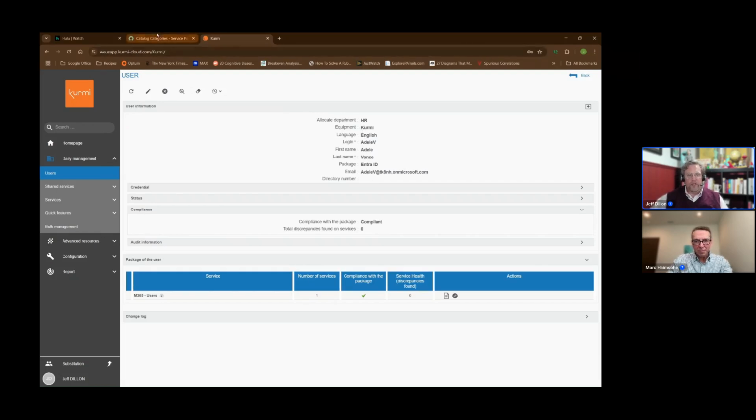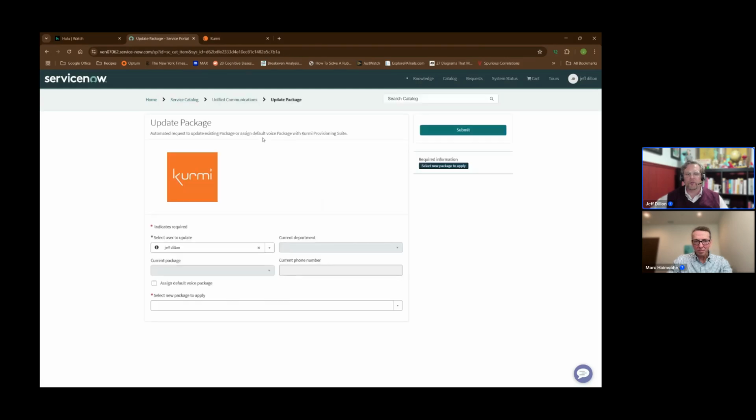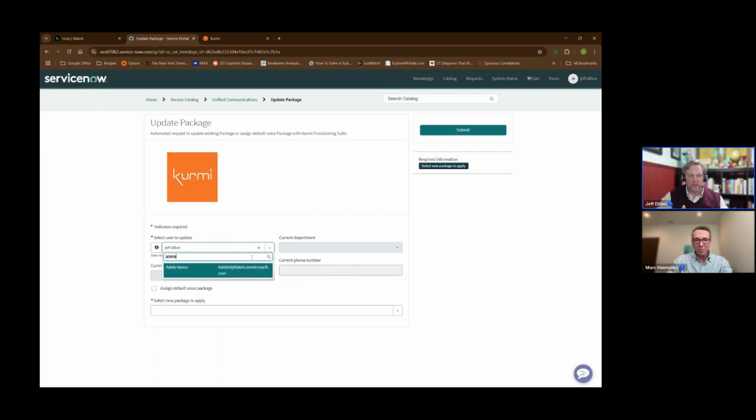But instead, we need to go in and actually assign her some roles and responsibilities. So in this case, all we need to do is update her package. Package basically meaning also her profile of what her phone number or phone system should be, which would be based on location and function. So we just search for Adele's name, we find it. Again, we already know she's in HR. We already know that she's just an Entra ID user at this point.